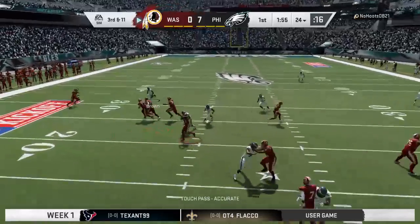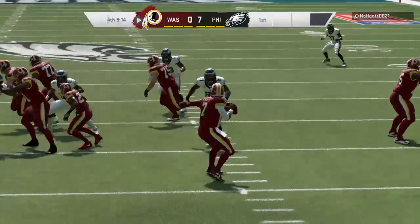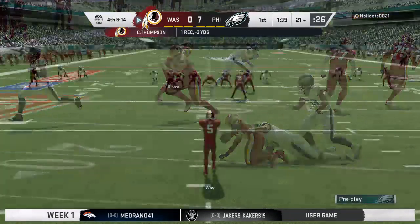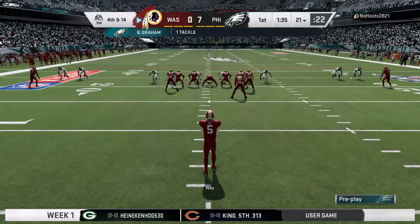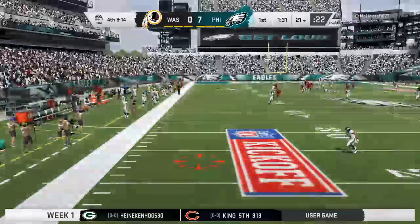3rd down. Here's Haskins to Thompson on the screen. And he'll wind up losing yardage here back at the 21-yard line. That'll set him back with a loss of 3 on the play. And that'll bring up 4th down. And now the punter, Tress Way, as he sends this one away.